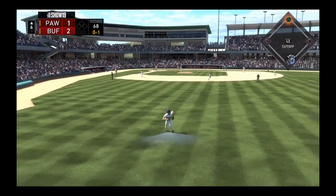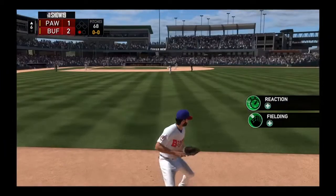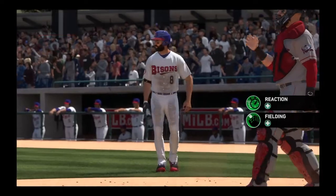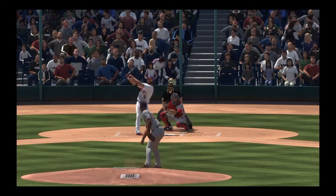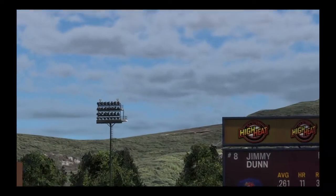And he turns on one, sending it high and deep to right. And he's going to have room to put this one away, and that's the first out. Jimmy Dunn will stride in again, and you can bet he'd love to do again what he did back in the 4th. A solo home run, the only long ball of the game so far.